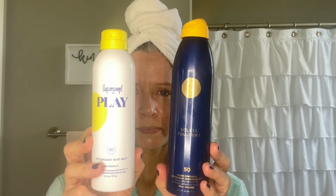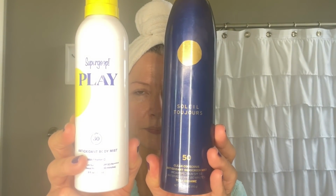Next, I'm going to apply my body sunscreen. I have been using either the Supergoop Play or the Soleil Toujours. It's SPF 50, and I don't personally like to take my face sunscreen down my neck and décolleté because I usually use a tinted sunscreen and I don't like to get it all over my clothes. So I put that on my neck, décolleté, and my ears. And this one just has a really nice scent and a soft glow.